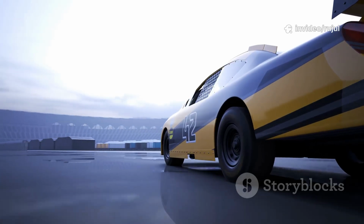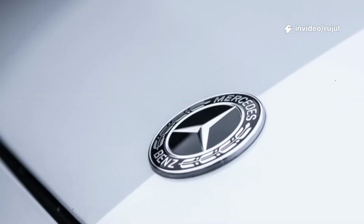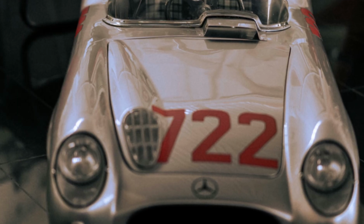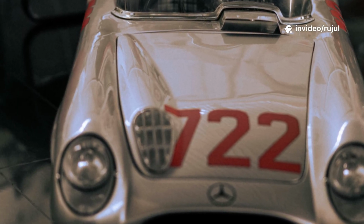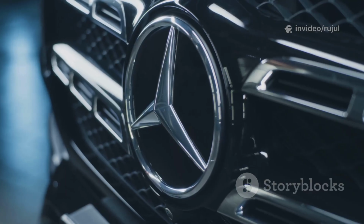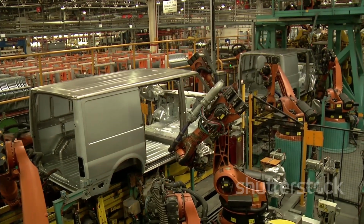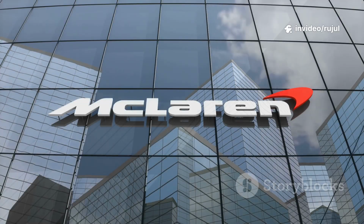The SLR McLaren is what we call a supercar, or more accurately, a Super GT. The SLR stands for Sport Leicht Rennsport, which is German for Sport Light Racing. This name is a tribute to the legendary Mercedes-Benz 300 SLR race car from 1955, a car that dominated the racing world. This modern version was a joint project between two giants of the automotive industry, Mercedes-Benz, known for its luxury and engineering, and McLaren Automotive, famous for its incredible success in Formula One racing.